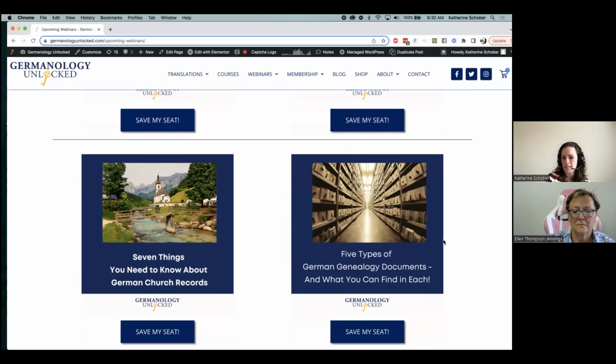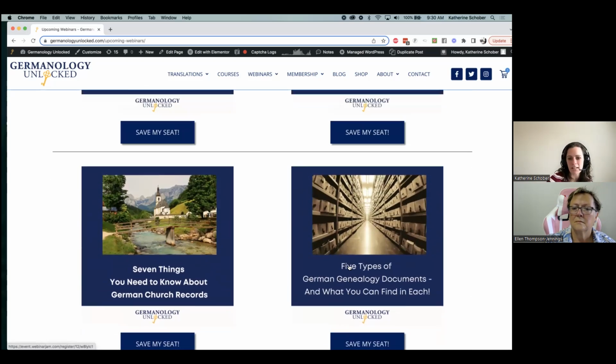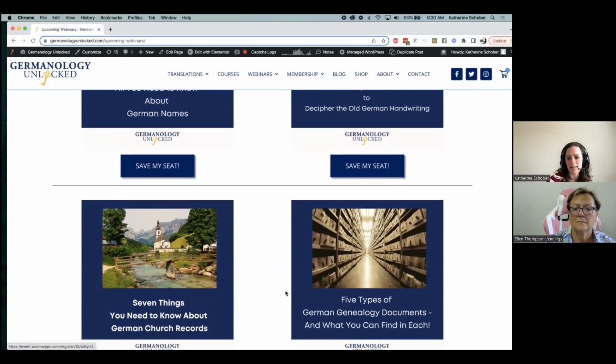5 types of German genealogy documents and what you can find in each. It tells you the different documents that you should be looking for, how you can find them, and how you can work with them. And then this is a little fun one about Googling and how you can use Google to your advantage when you're starting to research genealogy. So those are all free. They're on demand. You can pick the time that works best for you. And especially for people just getting started, I think this 5 types would be a good one to start with.